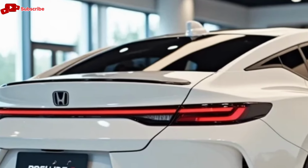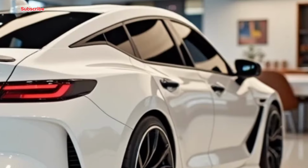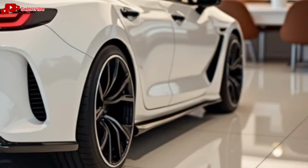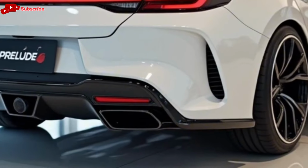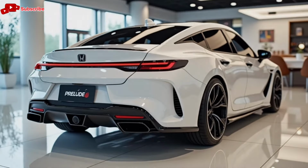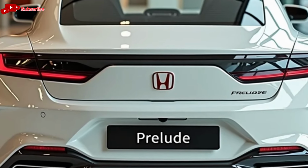As far as tech goes, Honda has outfitted the Prelude with the latest in connectivity and convenience features. The infotainment system is intuitive and responsive, and the digital driver's display offers customizable options for a personalized touch. A premium audio system makes your music sound incredible, while advanced voice recognition allows you to control various functions without taking your hands off the wheel. Honda has also introduced remote features, allowing you to start your Prelude, check vehicle status, and locate it via your smartphone, making it a true car of the modern age.